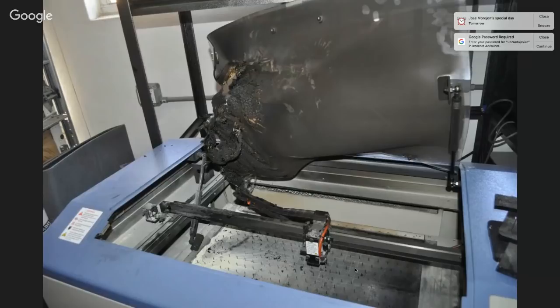4.5 minutes. That's all it took. I went to take a little potty break, and I've been lasering for 12 years. I've done it so many times. I know exactly what I'm doing. Well, but you can pause those things, right? Yes, and I should have. Hindsight's 20/20, but yeah, exactly.